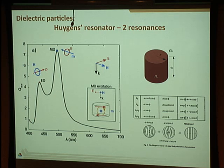This is what is called Huygens resonators, because Huygens proposed this resonator, studied this, and what you have is very simple. If you illuminate a cylinder like this, with this shape, made with a dielectric material, you will induce two kinds of motion of the structure. Let me compare with the metal for a second. If you have a metal and you illuminate, the only thing that you will do is move the electrons in the metal. Here there are no free electrons because it's a dielectric particle. But you will have two dipolar moments. One is electrical and the other is magnetic. Of course, they are related by Maxwell's laws.